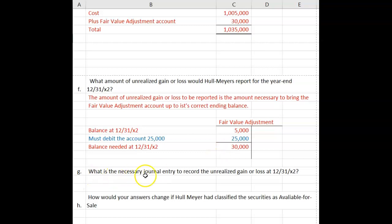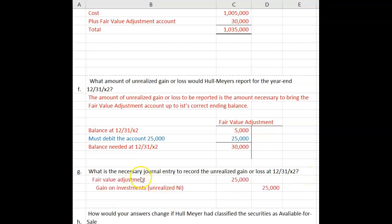So what is the necessary journal entry to record the unrealized gain or loss at 12/31/X2? Debit fair value adjustment, $25,000, and credit unrealized gain on investments included in net income, $25,000.